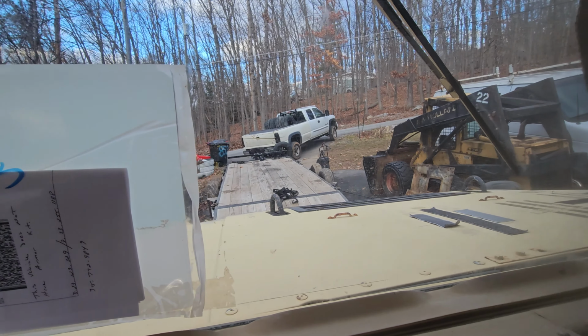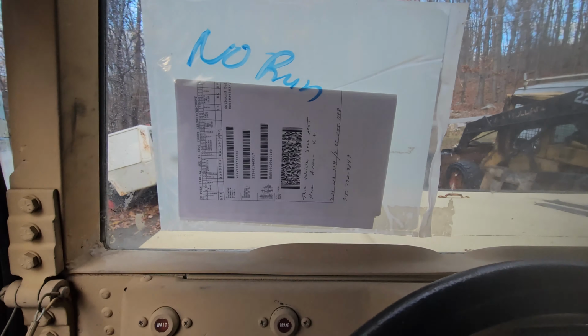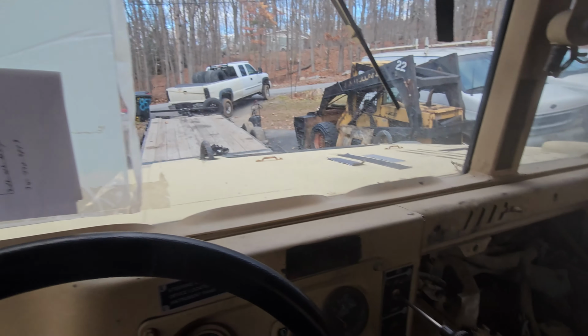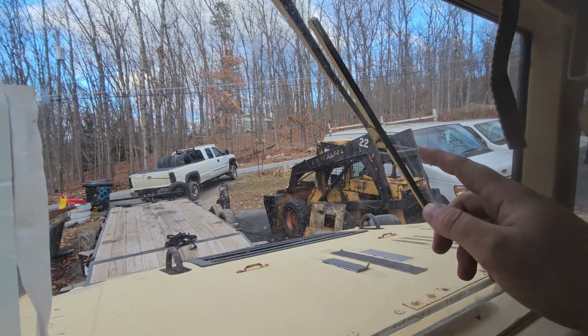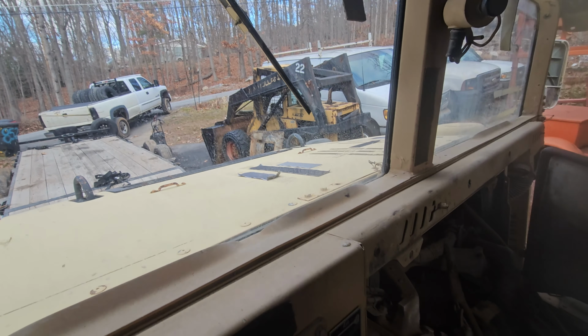So, got it backed off the trailer with no problem. It does run now. Vehicle does not have the armor kit. I knew that buying it. That's perfectly fine. Windshield wipers do function. I just need to get the kit for them. It's like a $20 kit because this one has the blade, that one doesn't. And it's just a blade with a little screw.